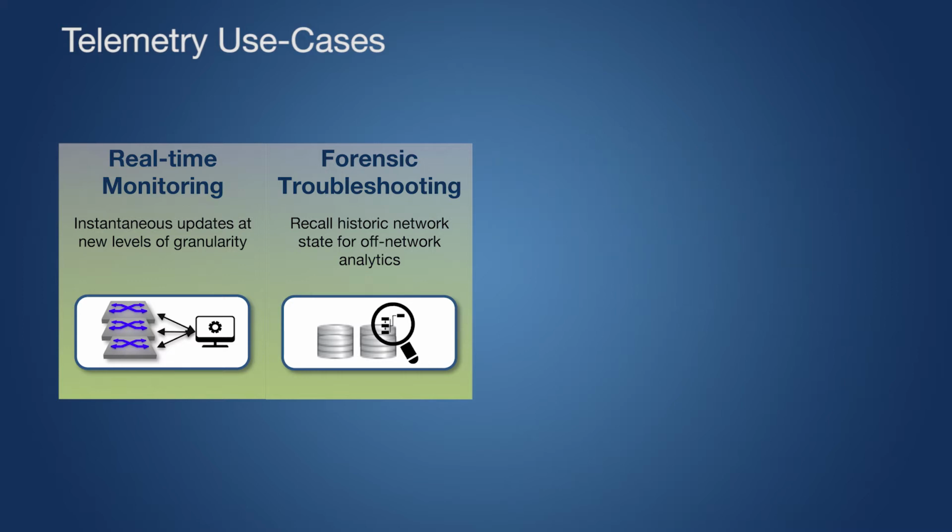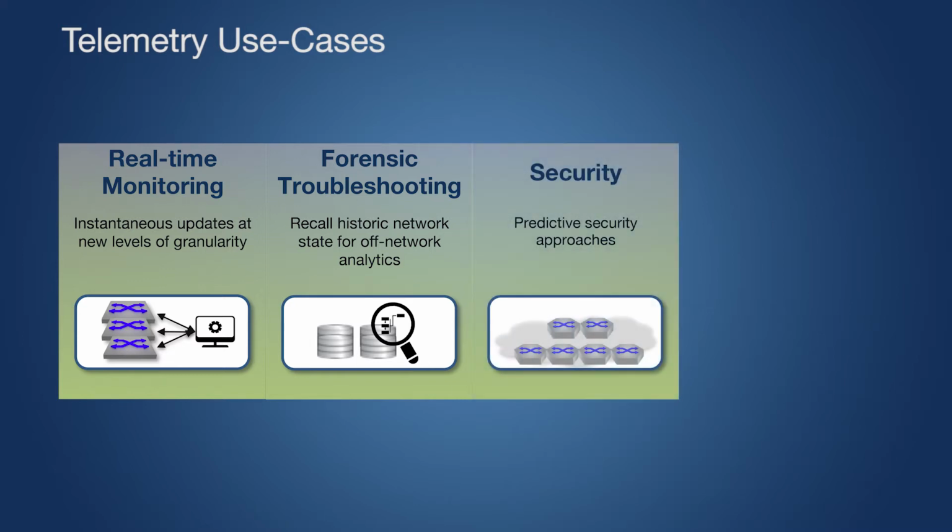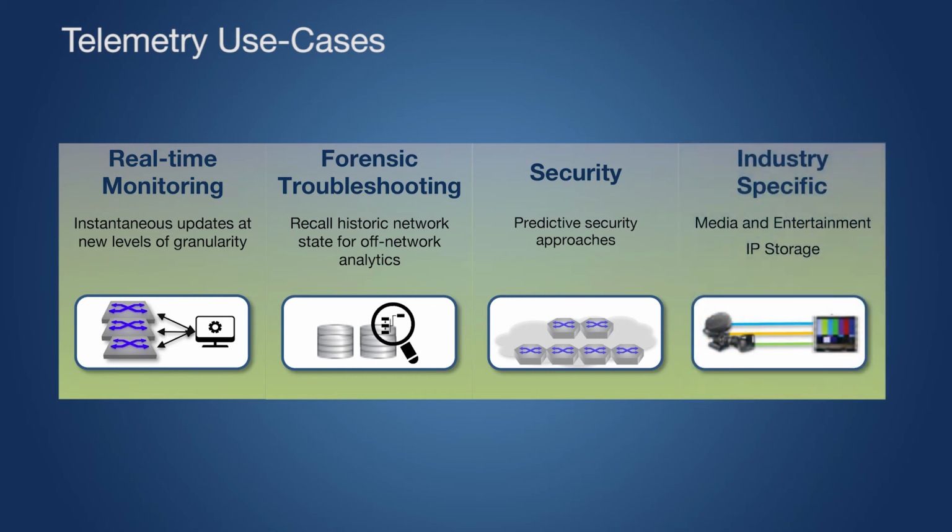The real-time examples also extend to other technologies and industries, like the area of predictive security, where we'd want to provide more complete data from the network to security tools to take action more quickly, or in the area of broadcasting or IP storage, where the need to monitor for a lossless transport requires visibility not typically found in MIBs. All of these areas require a new, modern approach to visibility.